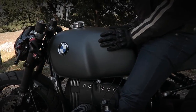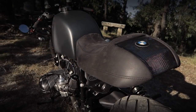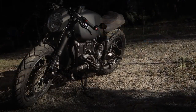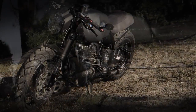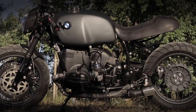Overall, this is the perfect combination of some of the best choices we can make. First of all, it looks simple, but badass. It has a nice taste of modernity, but remains classic at the same time. Can seem discreet, but no one will be indifferent when it's parked on the street.